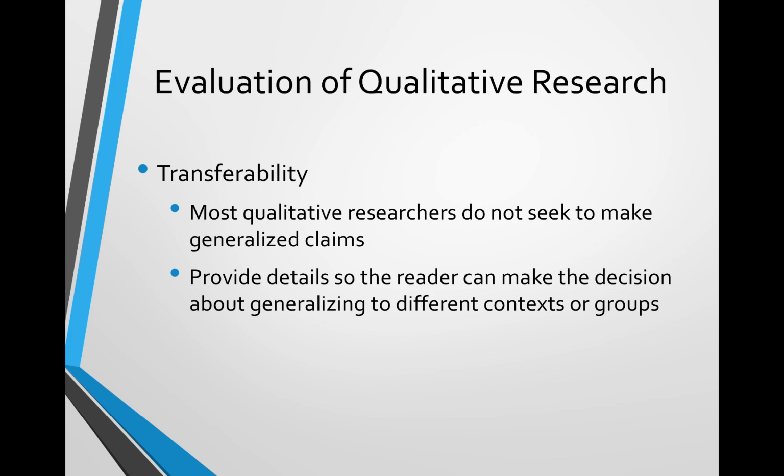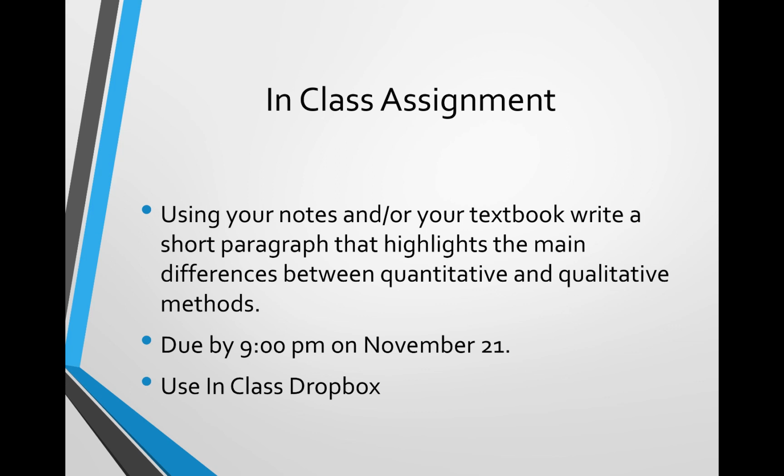And so I'm going to give you this in-class assignment to do here. Really what you'll be able to do is use the information from the slides that we just covered for the most part, or you could use your textbook if you felt like you needed to. I want you to write a short paragraph, and a short paragraph to me is 5 to 10 sentences, probably not any more than that. A short paragraph that highlights the main differences between quantitative and qualitative research. We just looked at a number of those, and you can review those from your textbook if you need to. So a short paragraph, somewhere between 5 and 10 sentences. What are the main differences between quantitative and qualitative research?